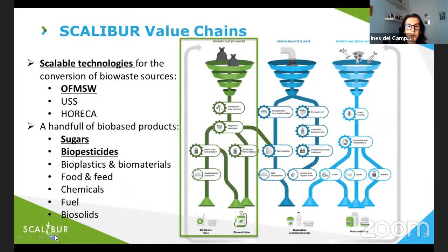First of all, just a brief introduction of Excalibur value chains and where CENER is located in this. In Excalibur, we are developing 3 different value chains. The first one, the one in green, is the valorization of urban household biowaste. The second is the valorization of urban sewage sludge, which Leticia mentioned, and another one is focused on the valorization of HoReCa and retail biowaste. So CENER is focused on the valorization of biowaste for the production of sugars through an enzymatic hydrolysis process, for the production of sugars and biopesticides. Also, the sugars will be used for the production of bioplastics by other partners.